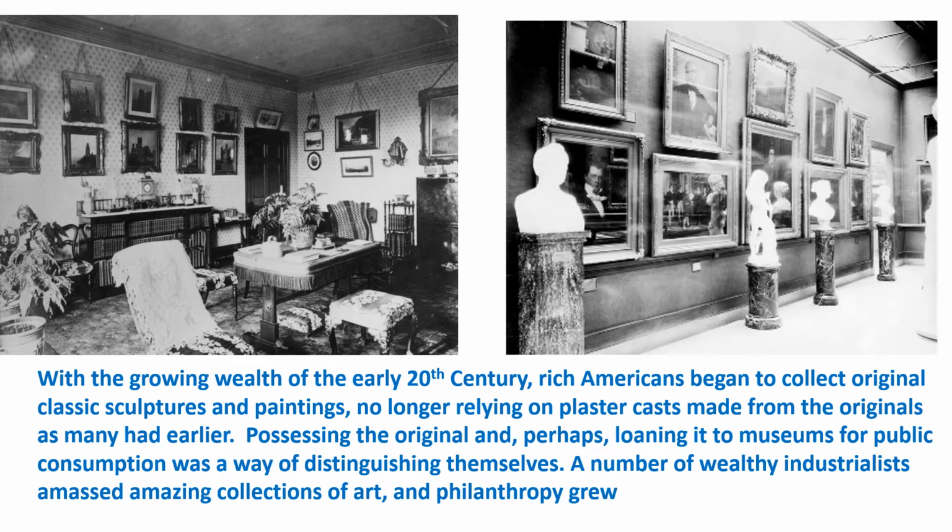In this second video on the history of American art, we'll look at the 20th century. Certainly, with the growing wealth of the early 20th century, rich Americans began to collect original classic sculptures and paintings, no longer relying on, say, plaster casts made from the originals or copies as many had earlier. Possessing the original and perhaps loaning it to museums for public consumption was a way of distinguishing themselves. A number of wealthy industrialists amassed amazing collections of art, and philanthropy grew.